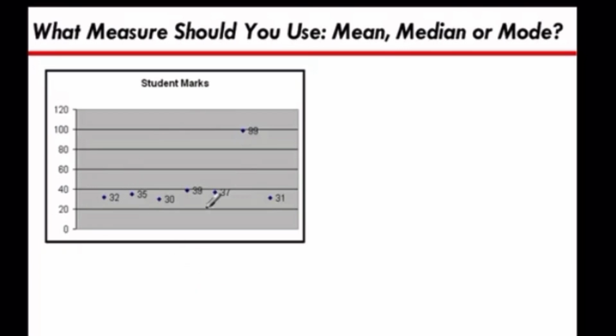Let's just say this was the graph showing a very small math class. How many students are in the math class? Well, 1, 2, 3, 4, 5, 6, 7 students. Pretty small. And how are they doing overall? What's the general sense of the class? Well, I'd probably say they're having a pretty tough time in this class.